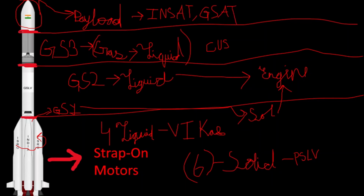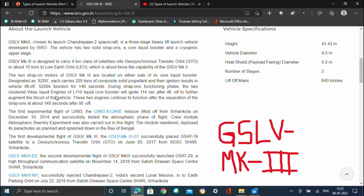Next, let us talk about the GSLV Mark III. So GSLV Mark III was an upgrade to the previous GSLV Mark II. The GSLV Mark III, chosen to launch the Chandrayaan-2 spacecraft, an upgrade to Chandrayaan-1, is a three-stage heavy-lift launch vehicle. Means it had three stages, could lift a massive weight into space. So that was why it was known as a three-stage heavy-lift launch vehicle.